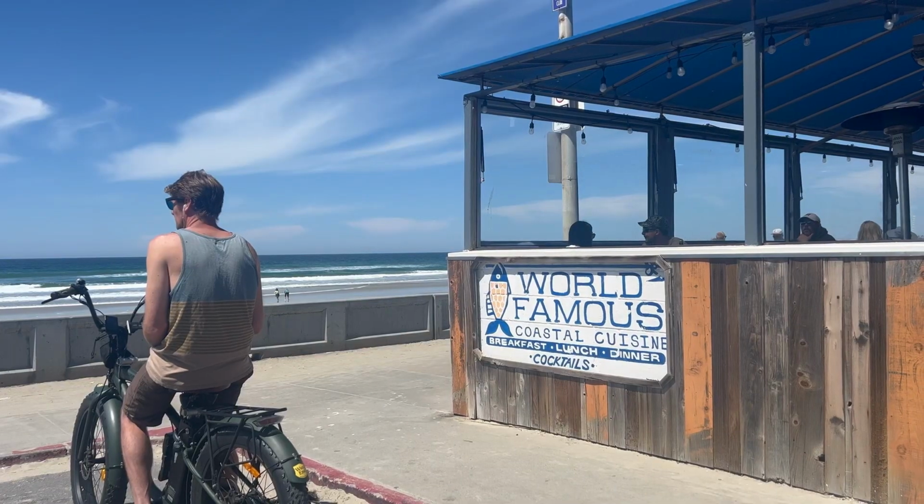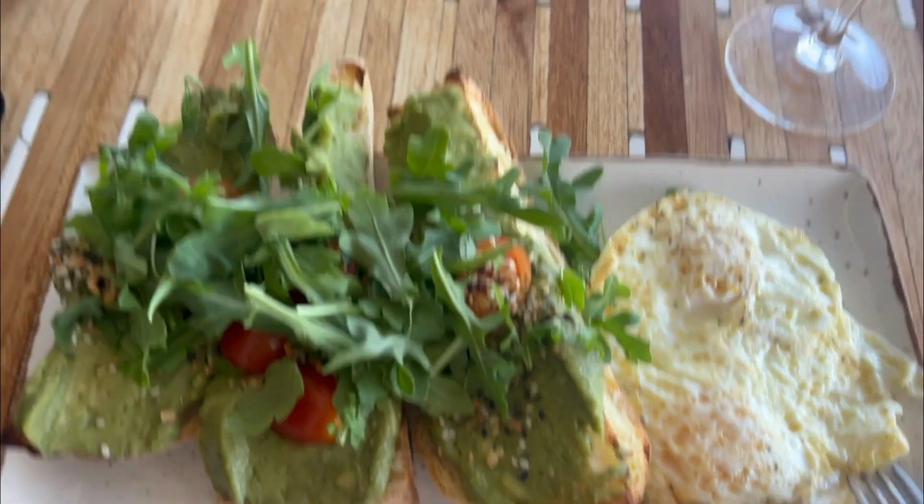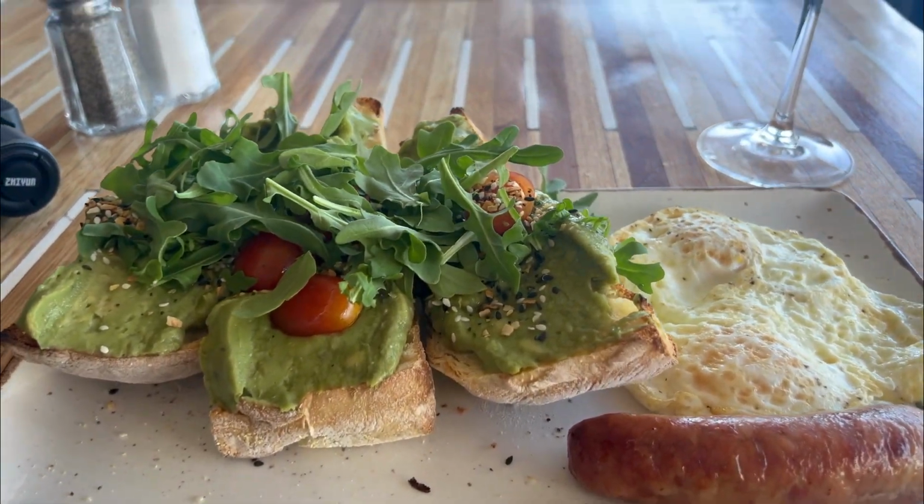All right, I stopped at the famous Woody's, which is on the cusp of PB and Mission Beach. It's right on Oceanfront Walk, so you get an awesome view of the ocean. The food is great too. I ordered the avocado toast with 2 eggs, which is basically what I eat every single morning for breakfast. So we're about to find out who makes it better, me or Woody's. For real? What? That is ginormous. That's going to last me breakfast, lunch, and dinner.